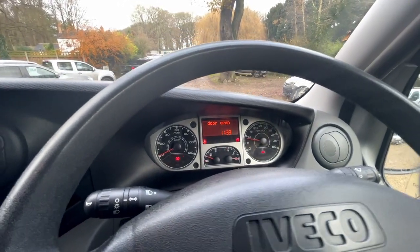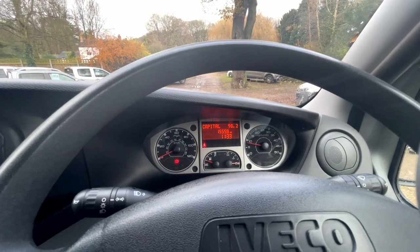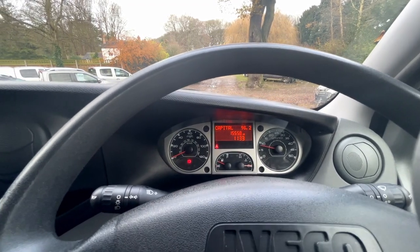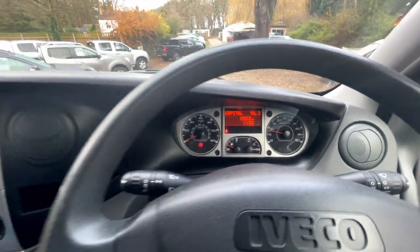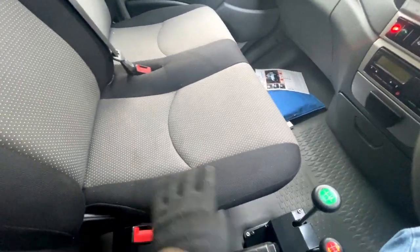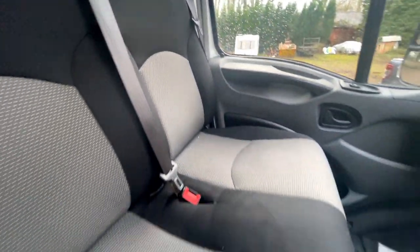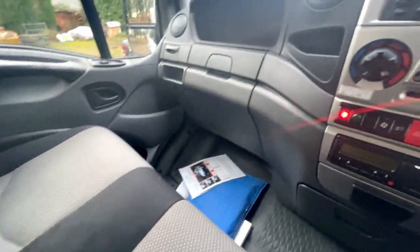Start it up. As you can see, just turn that off, sorry. No warning lights on the dashboard other than the fact that the handbrake's on and I'm not wearing my seatbelt. Everything inside is really very nice and clean. All the paperwork and documents and manuals are there for the vehicle. Passenger seats, again, I don't think they've been used, if I'm honest. They just don't feel like they've had any use. Bolsters are all nice and firm, material's really nice and clean. Everything's just spot on.